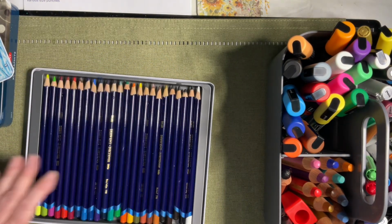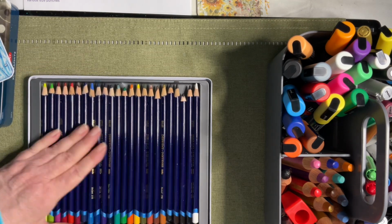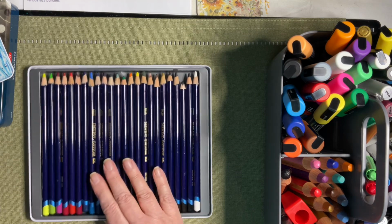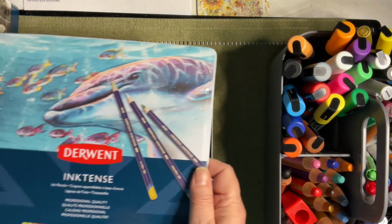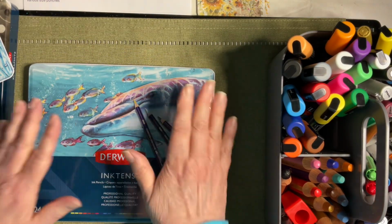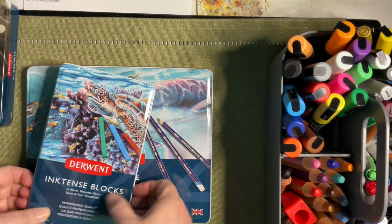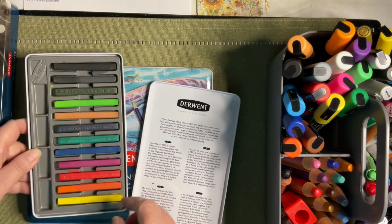I'm quite happy with them. And I'm just happy that I bought those. So this is a very good watercolor pencil. The ink is very, they call them intense because they're very intense. So I got these. I got the blocks as well because it was a 20% day off. So, and I've been using them.